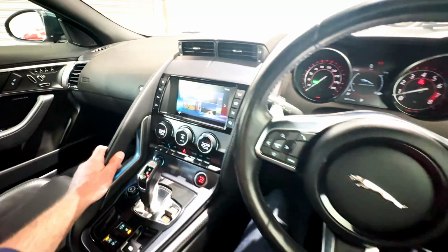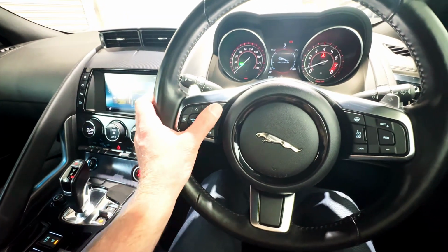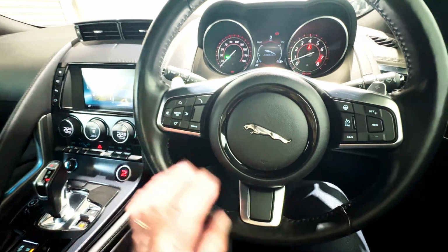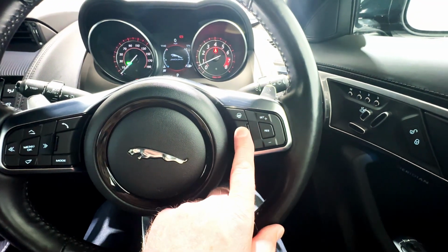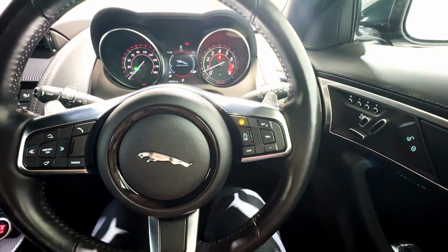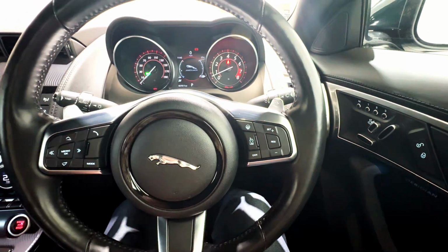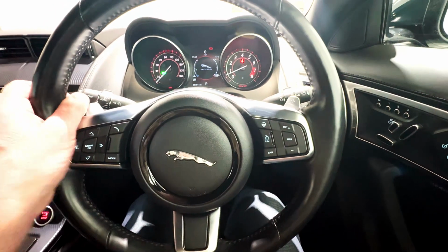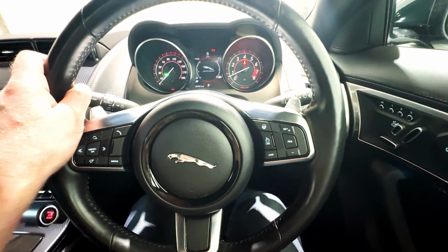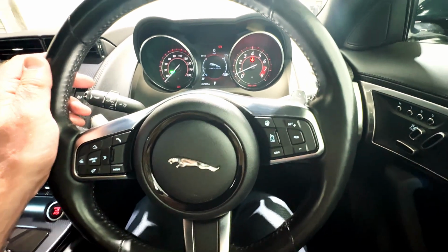Coming over to the steering wheel, we've got the two thumb pads here with the infotainment and Bluetooth telephony on the left-hand side. And on the right-hand side, we've got the cruise control and active speed limiter, and the electrically heated steering wheel, which is so brilliant in the winter. If you've been out for a walk, for example, you come back to the car, your hands are cold, it heats up really quickly and is lovely and comfortable and warm in those conditions.